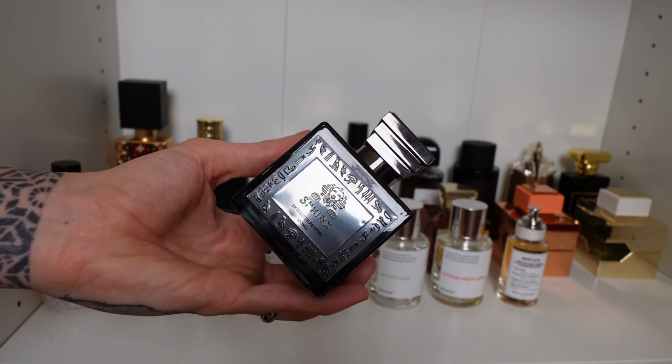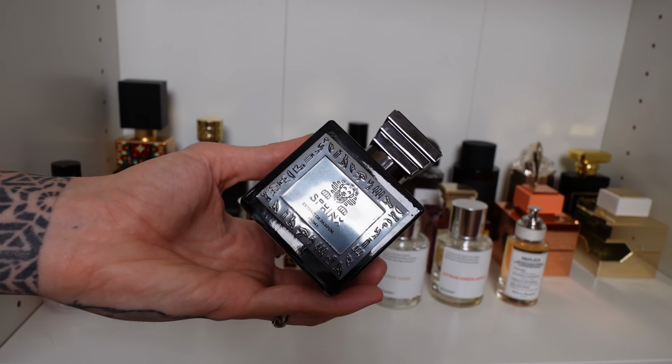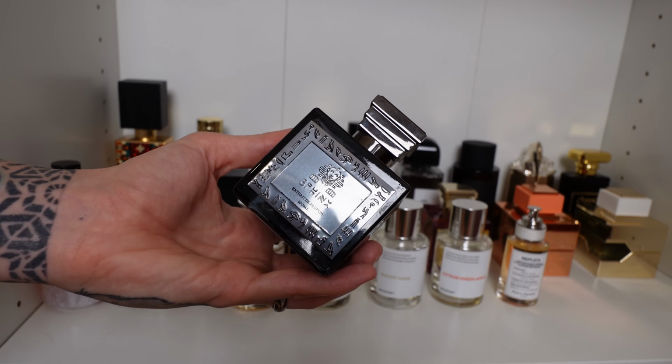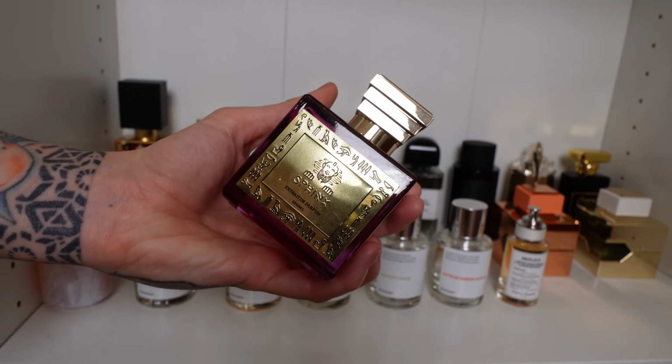Another one from their masculine line, this is called Black Anubis. Once again, this is a saffron rose oud fragrance, but this has much more of a masculine approach with some leather and amber.